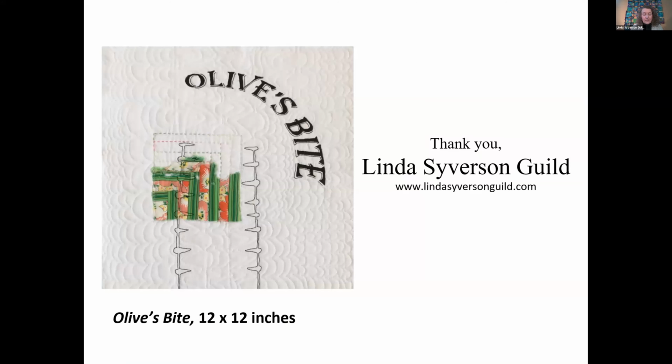Every upcycled, recycled, and reused piece of art has a story, even Olive's Bite, which commemorates the only block a bored young puppy happily destroyed with her enormous white teeth.